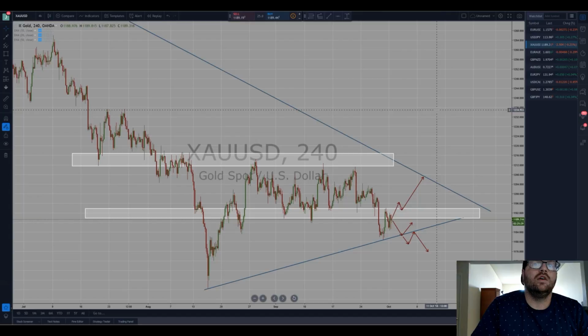Gold is up next. As you see, gold is continuing to consolidate, but we did get a break out of this consolidation area last week. It looks like it has been retested as well. However, we did get this bullish engulfing candle as well as this large wick to the downside from this morning. So I'm a little bit unsure of what gold's going to do going forward.